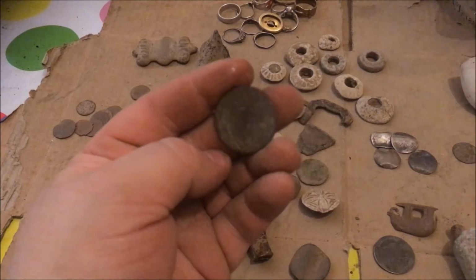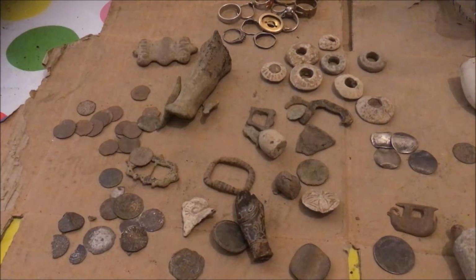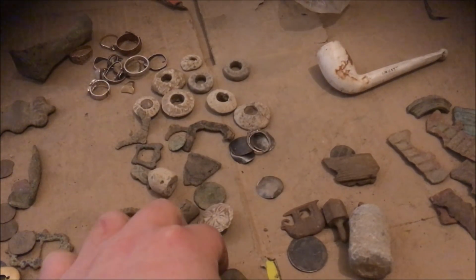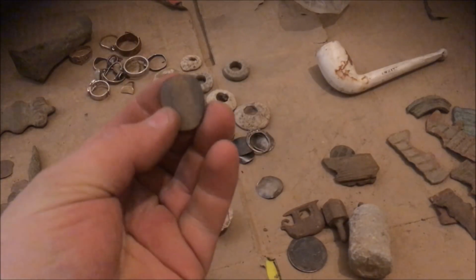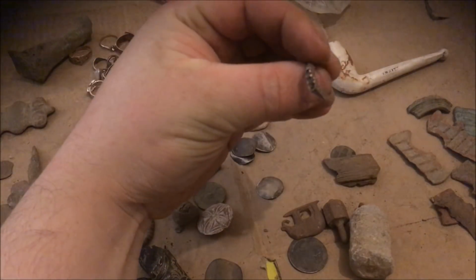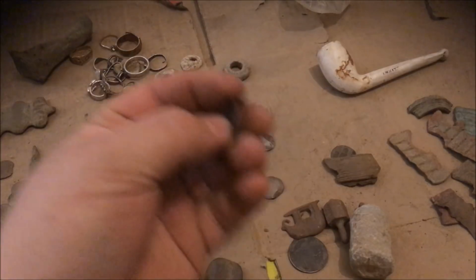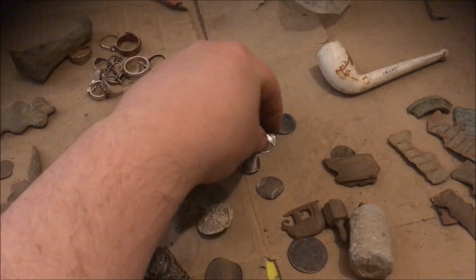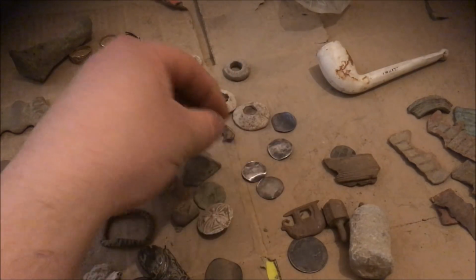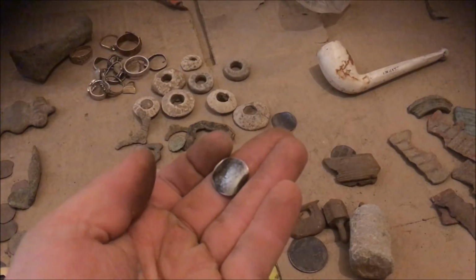You get coppers as well that were minted during wars. This one was minted during a war. I'll lick it again, sorry. Before the camera cut out there, I was showing you another common find, which was love tokens. This is a bronze one I found. I've also had rings as well. Along with your love tokens, you get silver ones as well, which are normally William III. William III, you can see him on that one. Yep. See him again, William III.